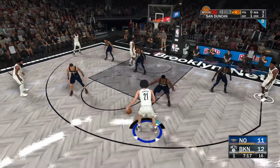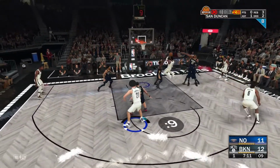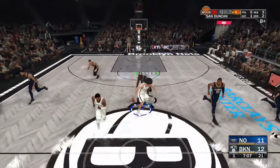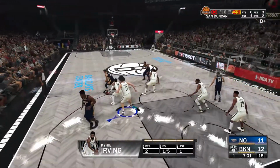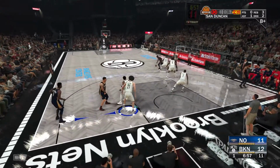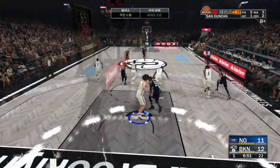LeVert finds Duncan. Now, here is Irving. The shot, no good. Good D by Williamson. Well, if he's going to keep shooting, they've got to run some plays for him. Screens, pick and rolls, anything they can do to get him started. Lets a floater go. Ingram wide open. A miss that time. Would have put him up.